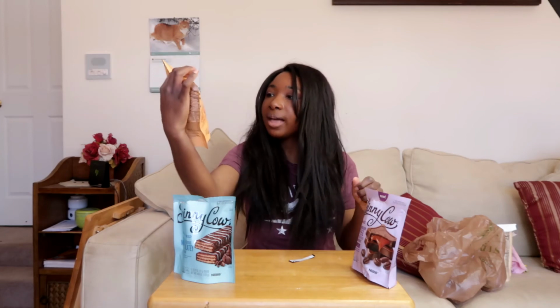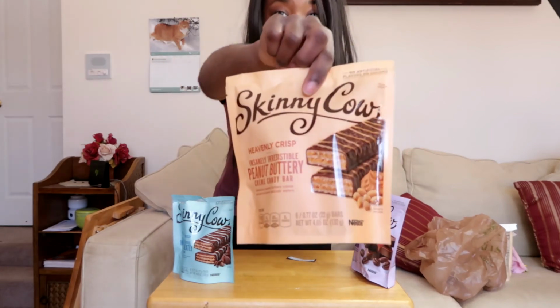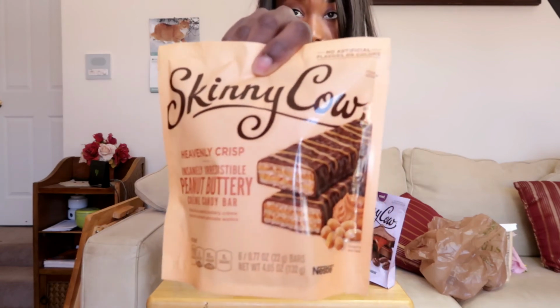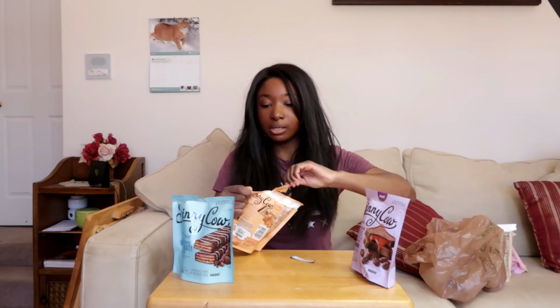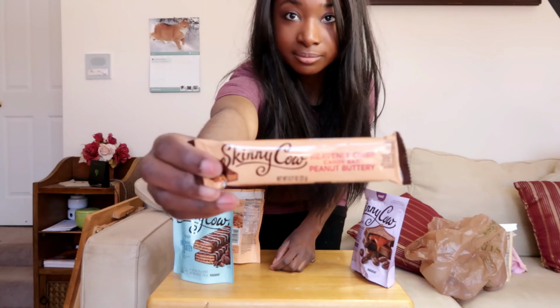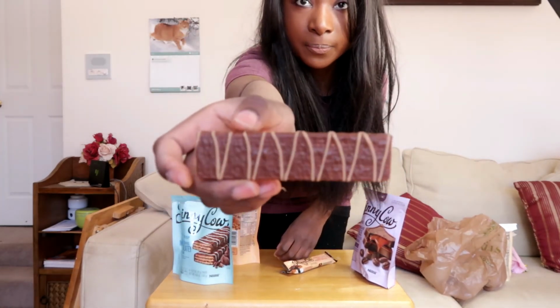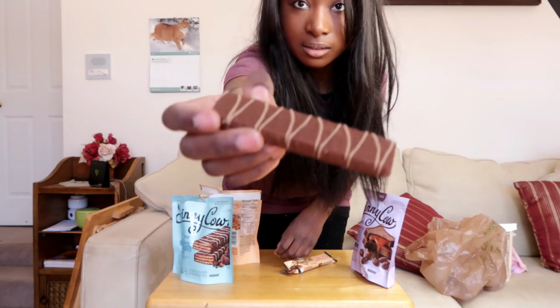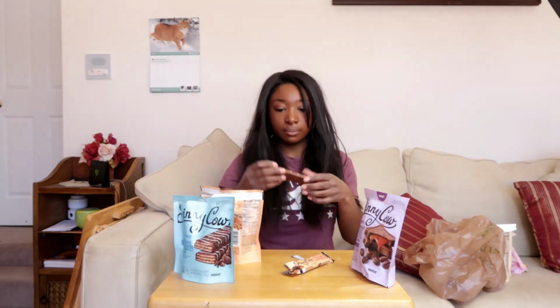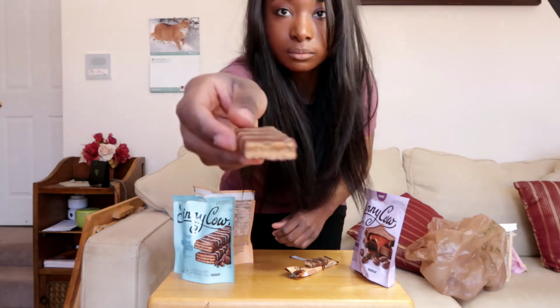Okay, and this is last, a peanut butter Kit Kat-y candy. Now this bar is 110 calories per serving because it is a bigger piece of candy. Here's its fancy packaging. And this is what it looks like. Looks just like the other one. And you can see that there's definitely peanut butter within the layers inside.